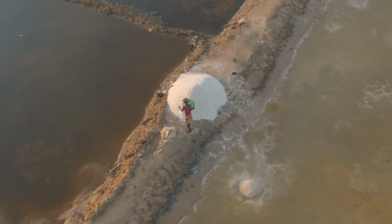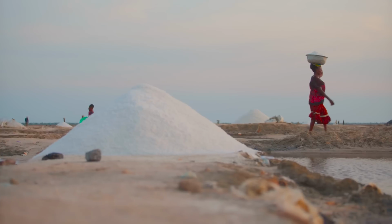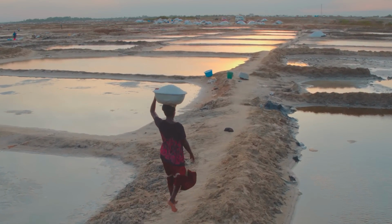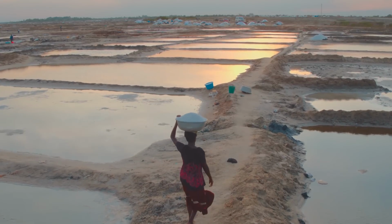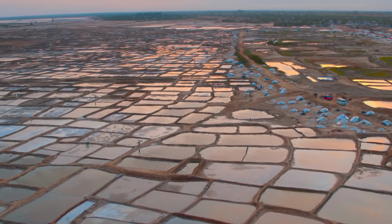The lucrative potential of the lagoon has drawn the attention of industrial salt companies, and Doris and her community face an uncertain future. But for now, life in the Songor Lagoon continues, the same way it has done for nearly half a millennium.